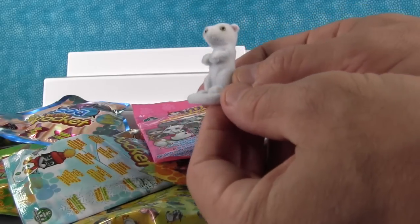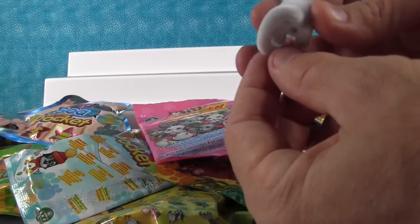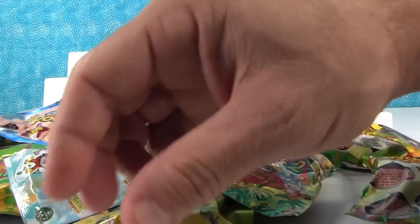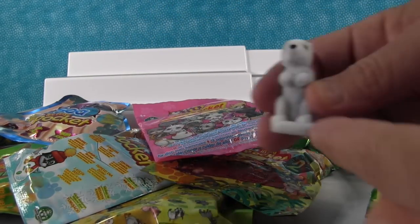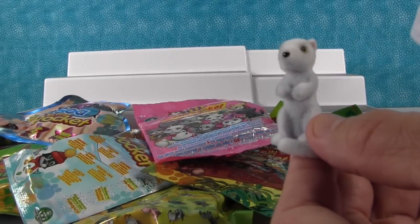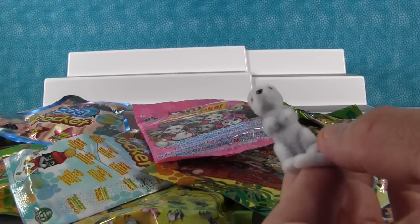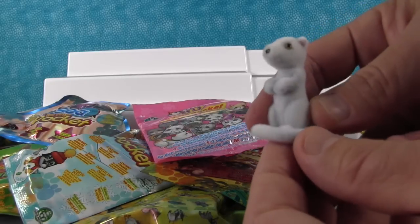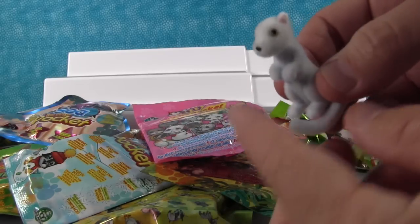Look at him. Look how fuzzy he is. I love him. He's awesome. He's got a tail. You can move it around. Oh, he fell. Where'd he go? Here. Under the camera. Wow. He's back. Okay, so I think his name is Ermine. They're not names. It's just saying what they are. Ermine is the type of animal, I think. Yep. Ermine. He looks like an otter. He's really cute and really fuzzy.